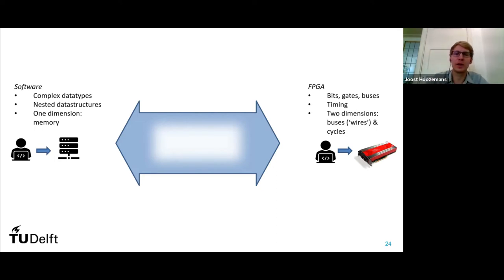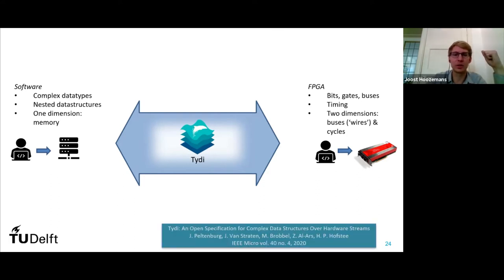This is why, and I think this is probably one of the most interesting results from the group in the past year, we've proposed a specification to do exactly this, to represent data on the wire on, for example, an FPGA or other digital hardware. This was published in IEEE Micro this year.